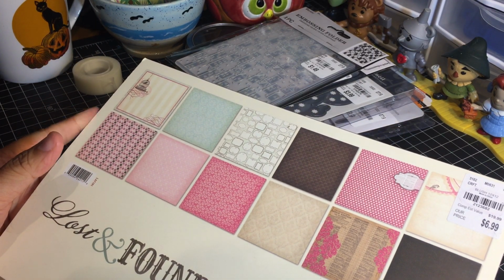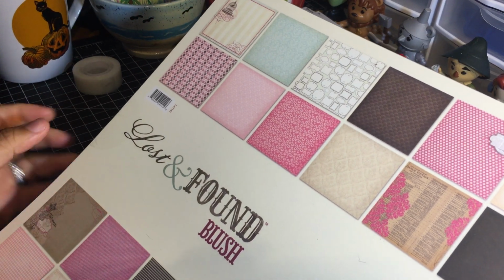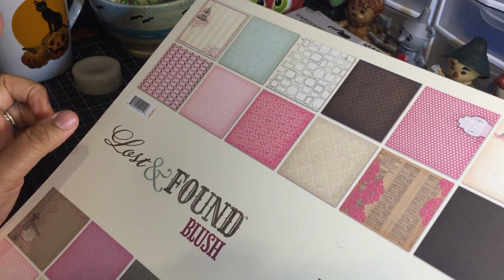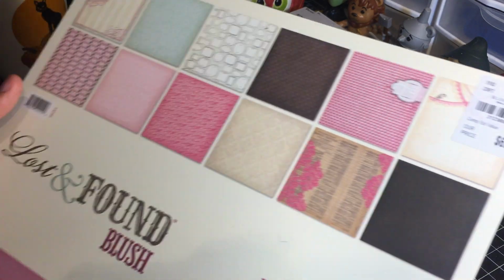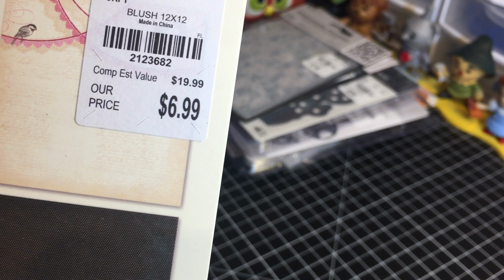In my last Tuesday morning haul video, I showed this lost and found collection in the 6x6 size. I found all 5 paper pads in the 6x6 size. This time I went back and I found the same 5 paper pads, but in the 12x12 size. So I picked them up because they are absolutely gorgeous.